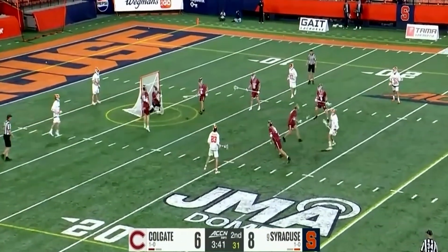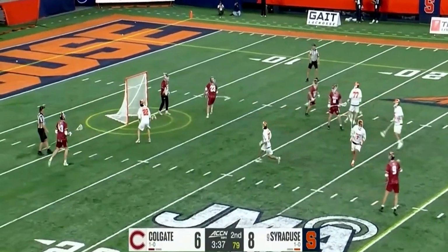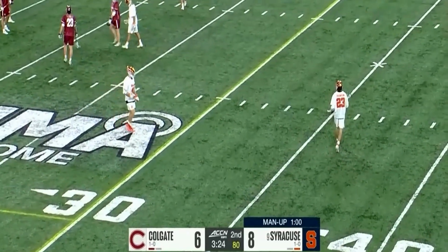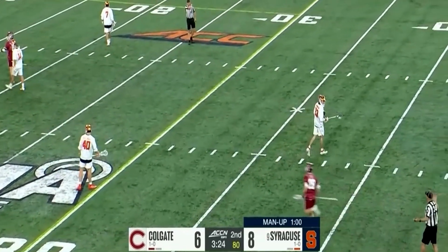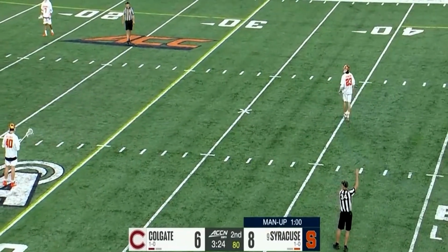Mullen off the pick. His shot scooped away. Matt Lacombe down on a knee. 1 goal in Saturday's upset win. The Raiders trying for a little more of that magic, but they need to survive a 1-minute man down opportunity.